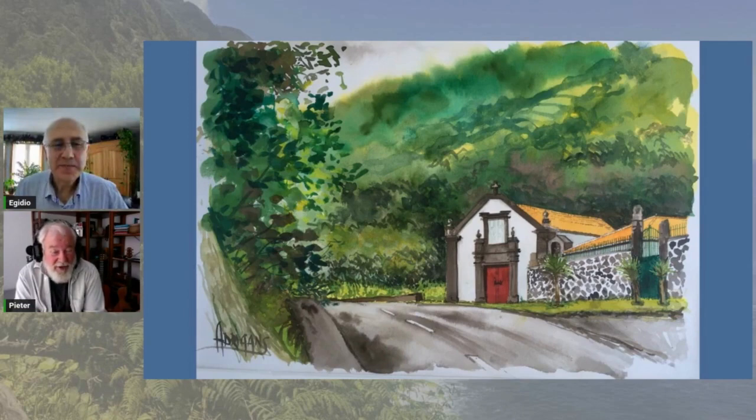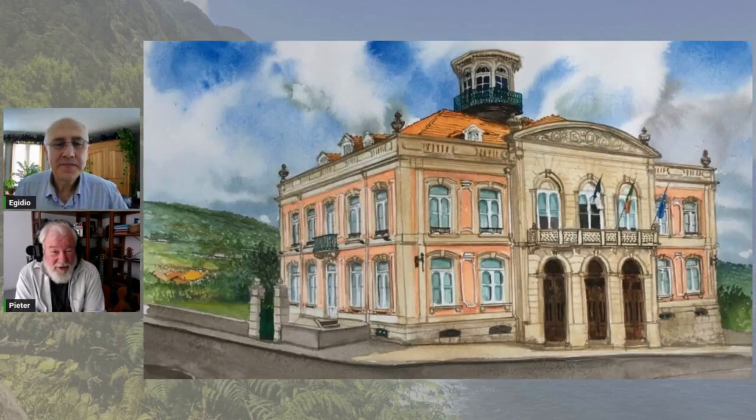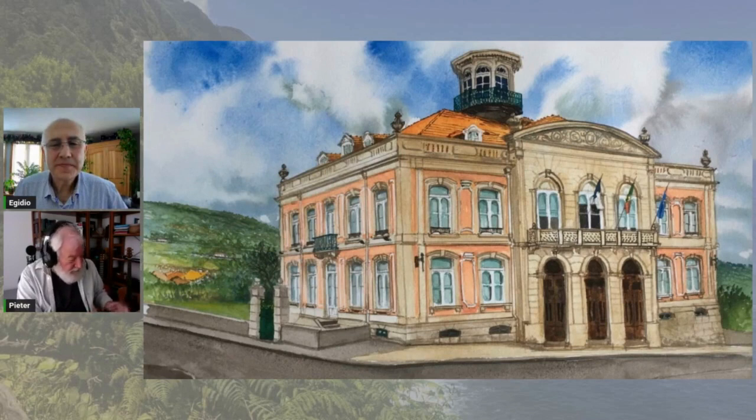a location that George asked me to do, and this is what came out. This was actually quite a job. It's the Palaceta.